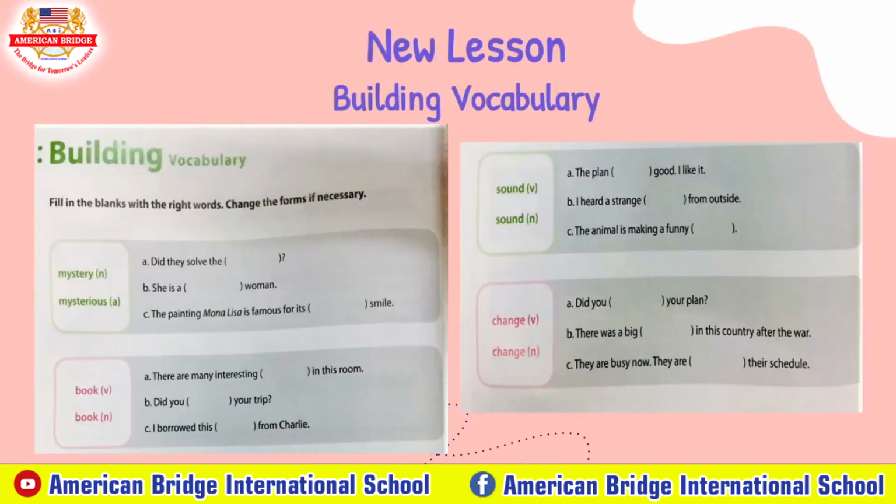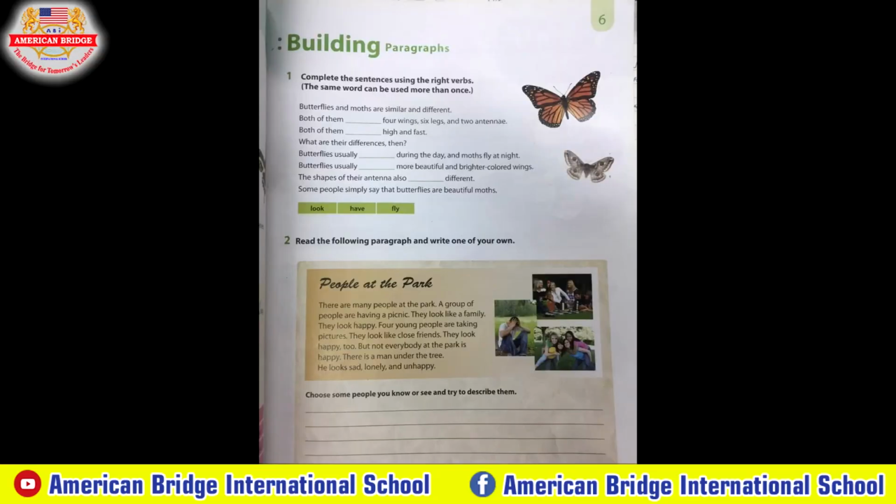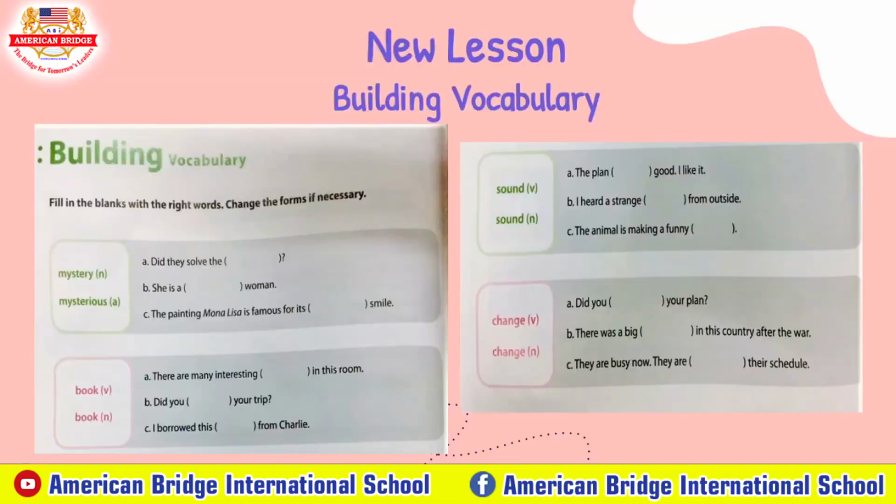As you remember, everyone, before we proceed to our new lesson, yesterday we did building a paragraph, right? So I hope every one of you got the idea from our exercise on how to build a paragraph. Now, for this new lesson, we are going to build vocabulary. As you can see here, on the left side, we have words. Fill in the blanks with the right words. Change the forms if necessary.